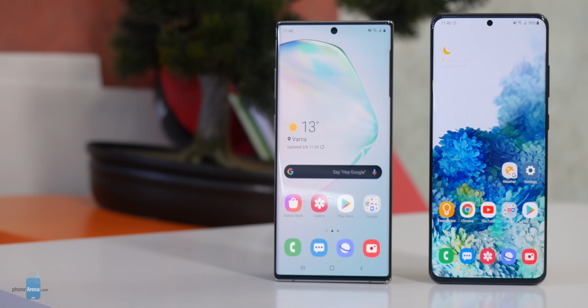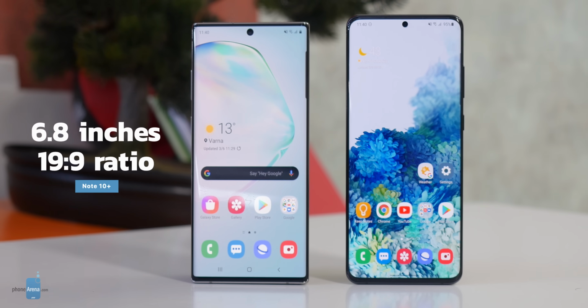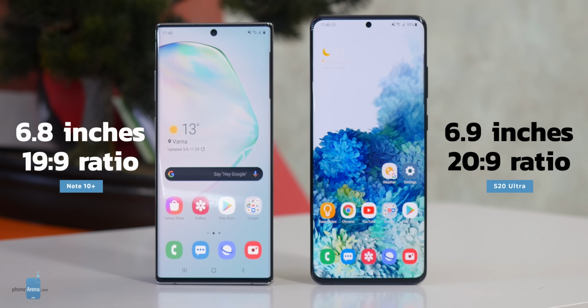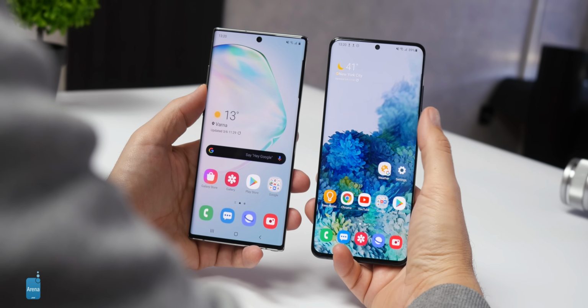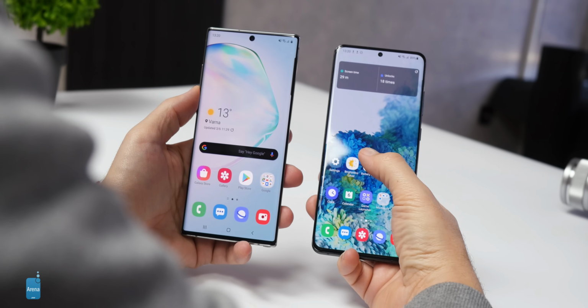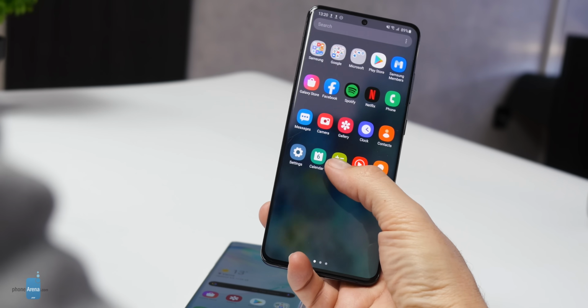Nominally, the S20 Ultra display is slightly larger than the 6.8-incher of the Note 10 Plus, but since it employs a taller aspect ratio, the square-inch surface area of both displays is basically the same. The tall display of the Ultra, however, brings about a narrower body, making the phone slightly easier to hold and operate with one hand than the Note.